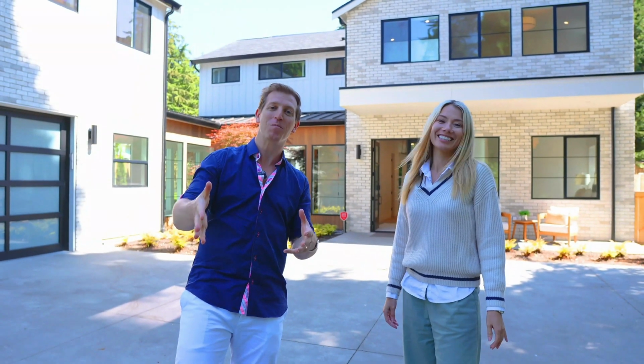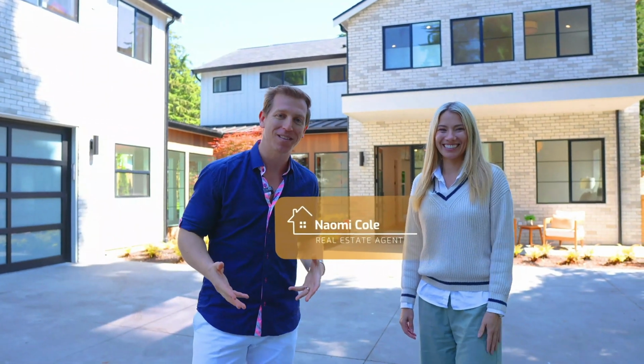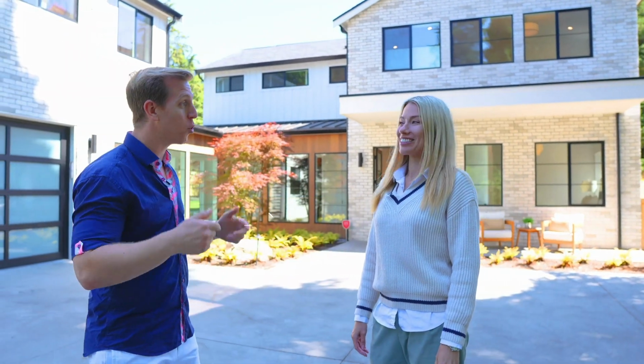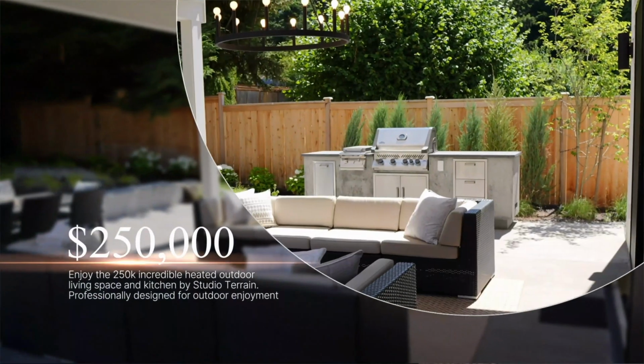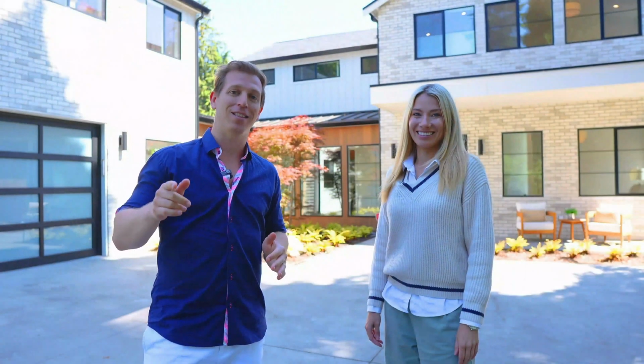All right, hey, welcome back. Today we are with Naomi Cole with eXp Luxury Division, and she's got this incredible listing right here in Normandy Park, and we're gonna go check it out today. But here's what I want you to know: there is some exceptional outdoor space to the tune of $250,000. You're gonna have to stick around to check it out. Let's go take a look.